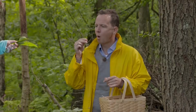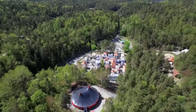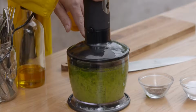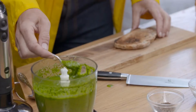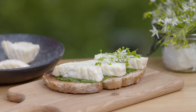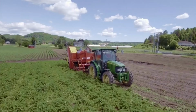Then I'll go foraging for ramsons, wild garlic, in the local woods. My ancestors, who were farmers, hated ramson because it's said to taint the milk if the cows ate it, but I think it's absolutely lovely. I'll use it to make a ramsons puree that will appear in a range of dishes, starting with a grilled sandwich with fresh goat cheese.